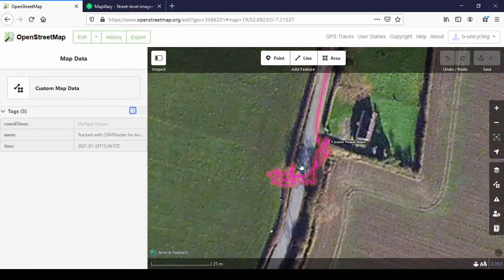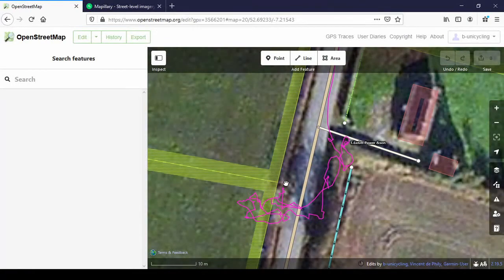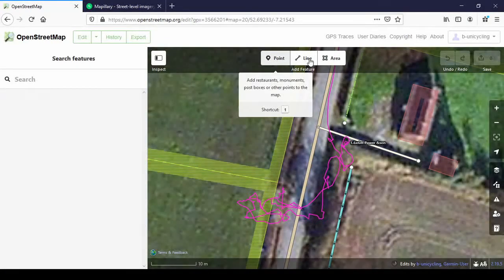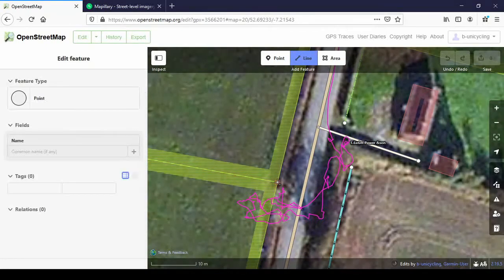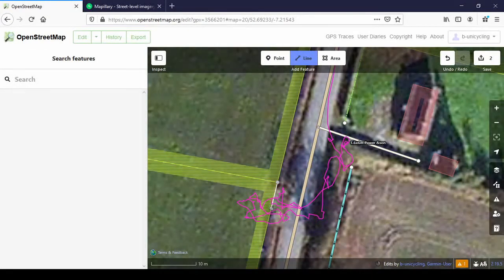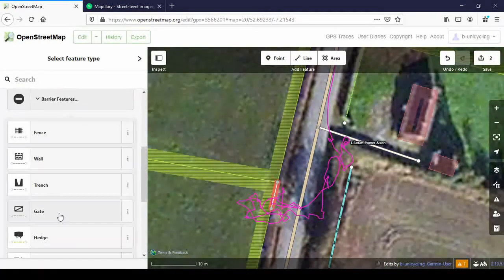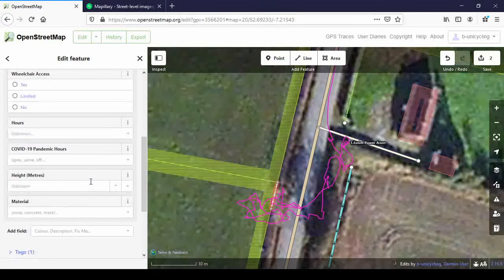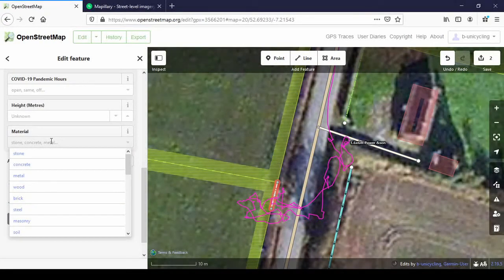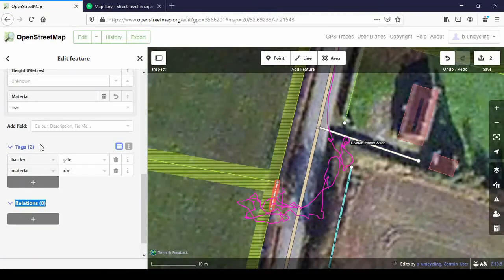So the gate is in this gap here. To indicate a gate, you can use a line or a point. I will use a line in this case, because 6 meters is quite wide. And I'll draw it directly onto the edge of the field. Like this. And it's a barrier feature, and you just scroll down to gate. Material would be iron. So you see under tags it's been defined as a gate and the material as iron.